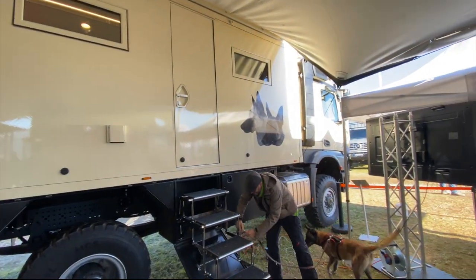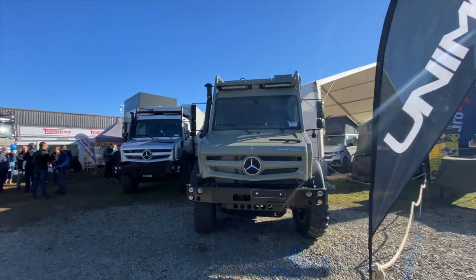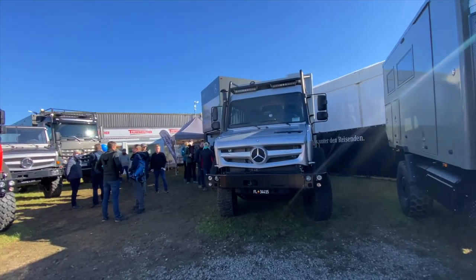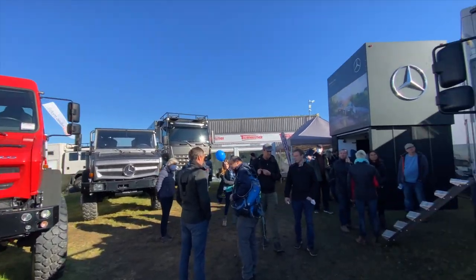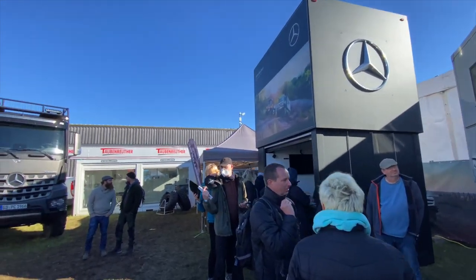And there we go. And here we are at the booth of Helget. Helget is specialized on Mercedes custom built. Beautiful trucks and beautiful work they do.